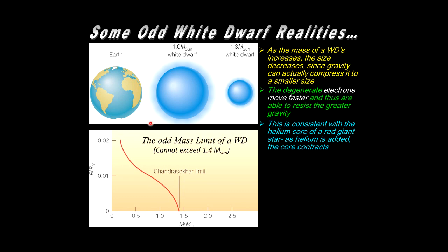You notice, consistent with this graphic up here, that the size of the white dwarf decreases as mass increases. But what happens here just under 1.5 solar masses, specifically 1.4 solar masses? You'll notice the graph showing the size going to 0. Well, what really happens? Something very strange.